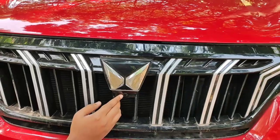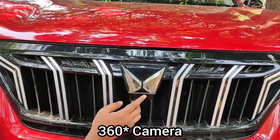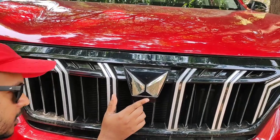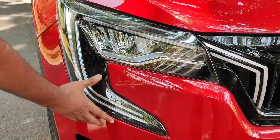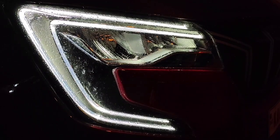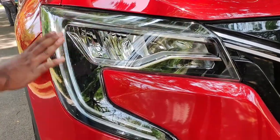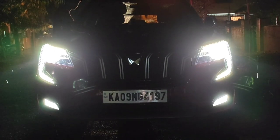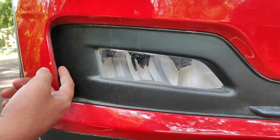The bottom one, what you are seeing, is for the camera, which you'll get in AX7, but in this variant it's not available. Let's take a look at this headlight, which has a beast monster eye look. It has a very powerful light, you can see it at night time. Take a look at this night view, which shows the DRL, high beam, low beam and fog lamp as well. Even in the fog lamp, you will get complete LED.